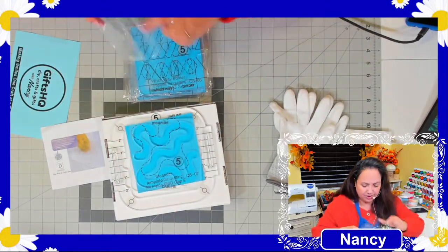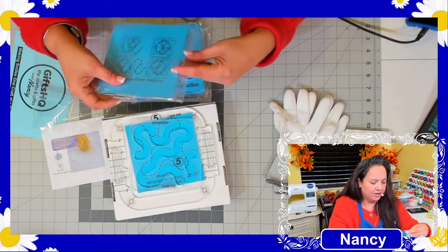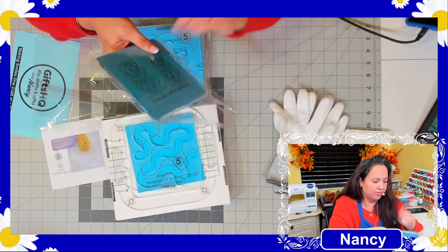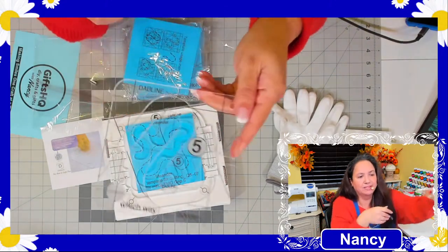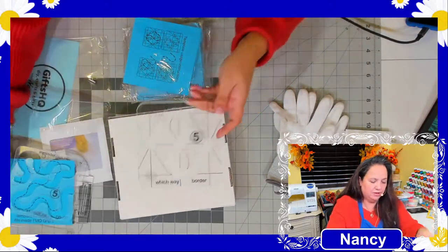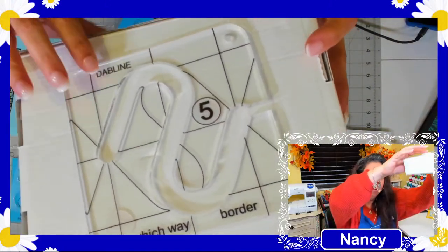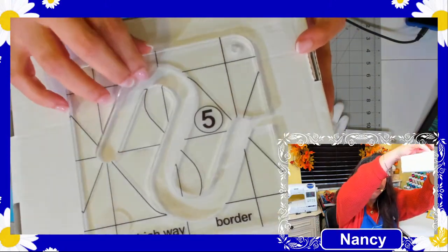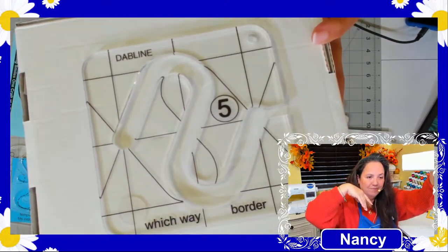And this is one that does not have the film, since I've already taken it off. Let me just show you what that looks like. So this one, I guess, is a little bit clearer. Let's do it this way. So you can see how this is a little more clear, and you can see right through it.